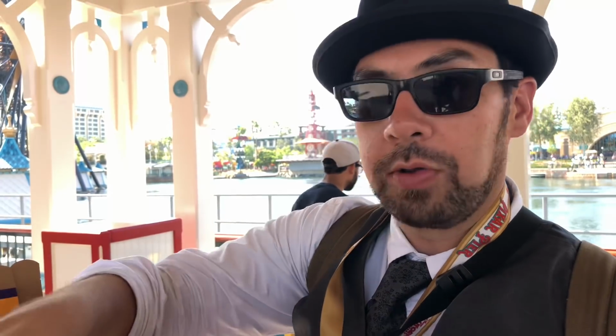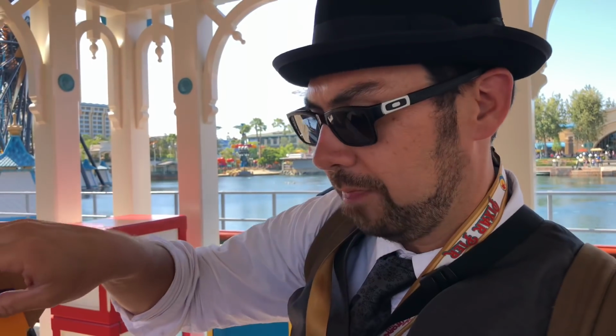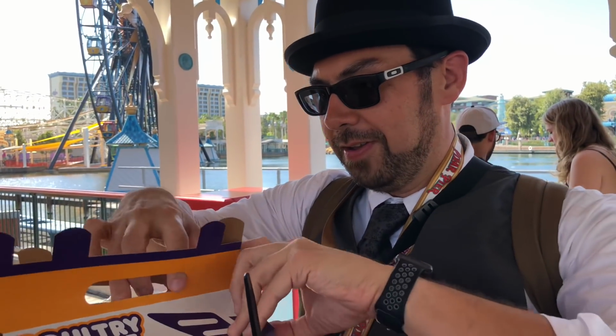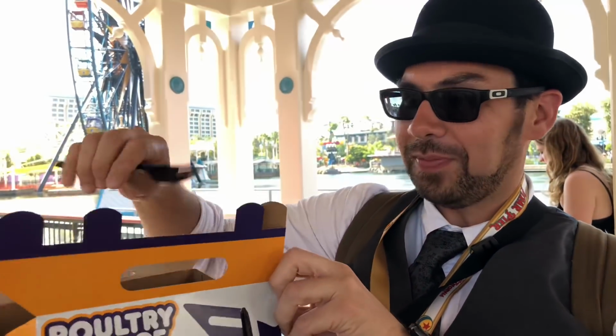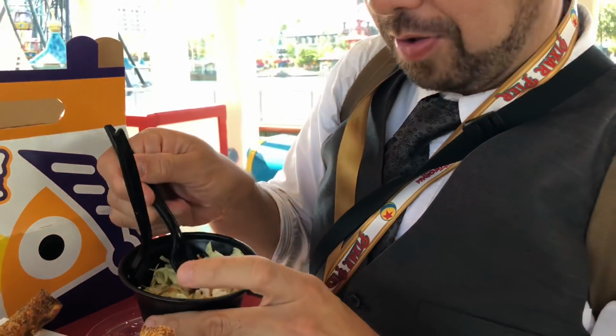And then it comes with coleslaw. I don't know where my fork is at. I have to dig into here. This is a nifty box. We're gonna get the uncovering of the fork in the box too. So you can see the coleslaw here.